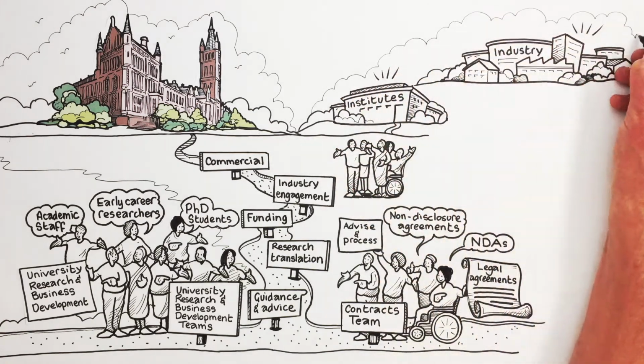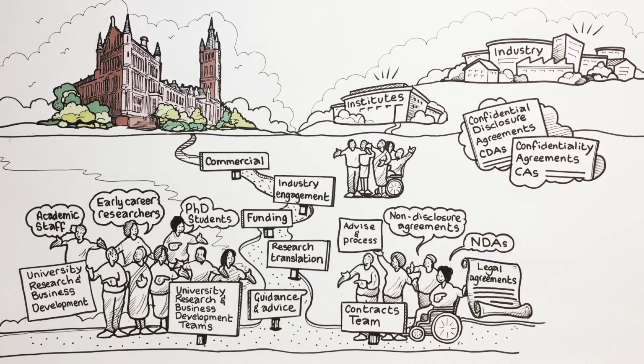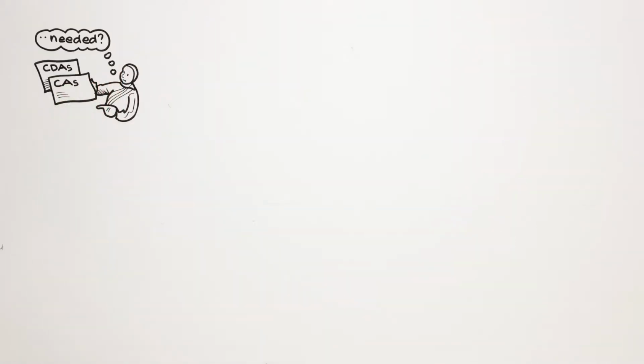These documents are also commonly known as confidential disclosure agreements, CDAs, or confidentiality agreements, CAs, and exist between two or more parties wishing to disclose confidential information. But why are these needed and when are they necessary?